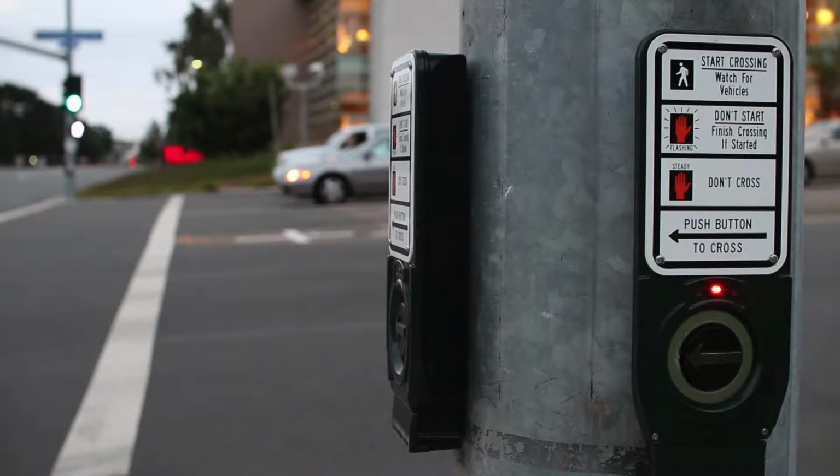So, at number 1, you have the talking lights, beeper lights, or traffic lights that talk, and they sound something like this.